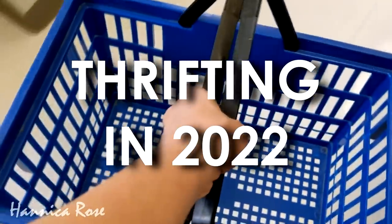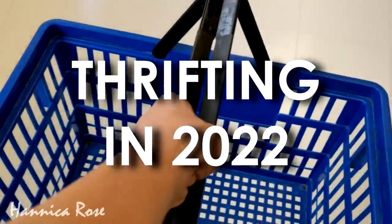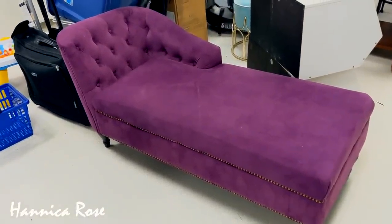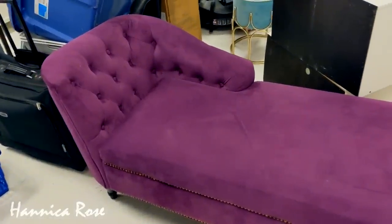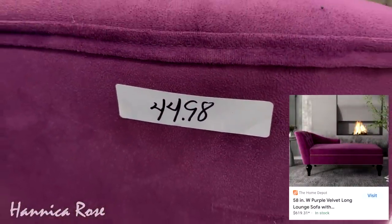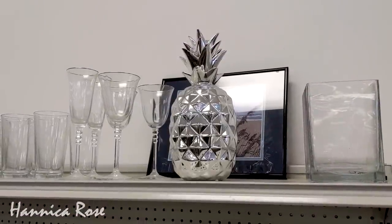So right when I walked into Goodwill today, this beautiful purple chaise lounge got my attention, so I had to walk over and check it out for you guys. It was in really great condition and I happened to look this up online and I found the exact same chaise lounge on the Home Depot website and it was selling for over $600 and Goodwill had it priced for $44.98, which I thought was the steal for this, and it's gonna look lovely in someone's home, especially if their favorite color is purple.